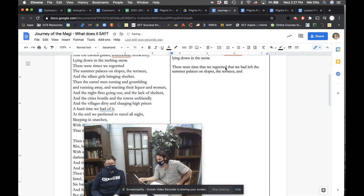The girls were silken, dressed in silk. So we'll say well-dressed. And the well-dressed girls bringing ice cream. Summer ice cream. That's right, bringing summer ice cream. It's a little more like it. Because who would want to leave that to be on this miserable journey?